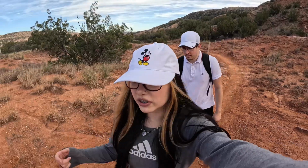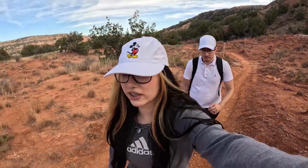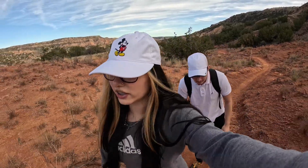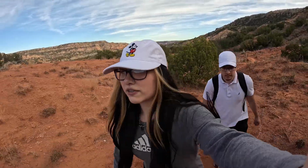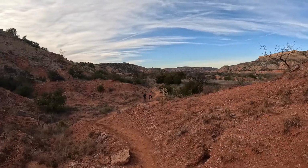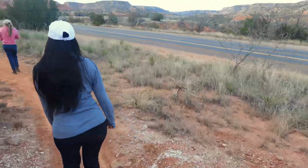Apparently this is the second biggest canyon in the US. Obviously the first being the Grand Canyon. It's really cool out here. It's a lot of up and down, as you can see. On the road again.